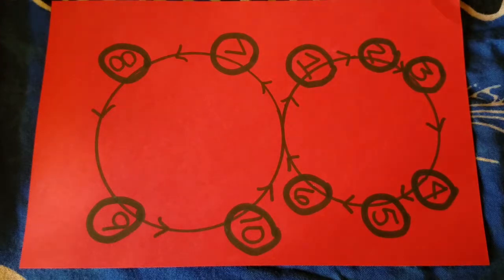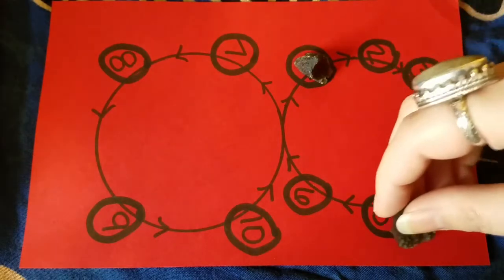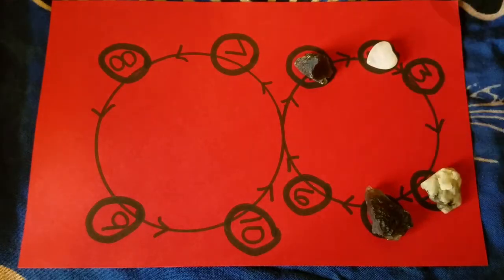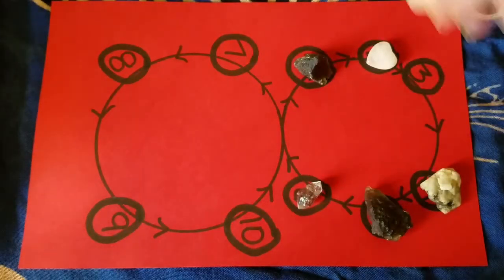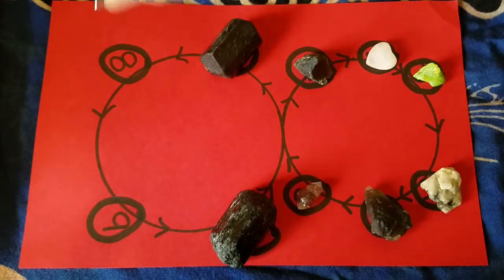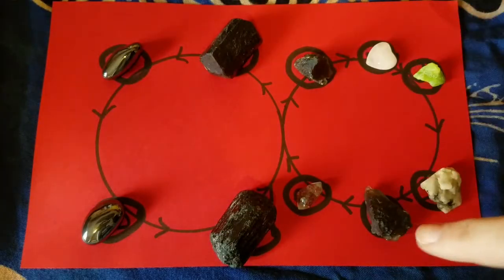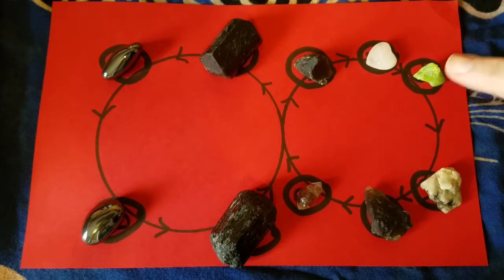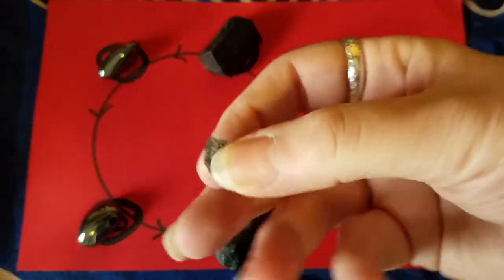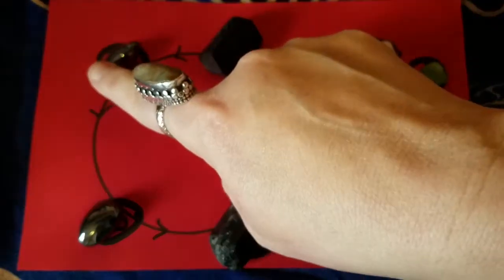So for this grid, we are supposed to use high vibrational stones in the top of the grid and grounding stones for the bottom of the grid. And I have just grabbed what I had handy. So I have moldavite, azeztulite, pyromorphite, phenacite, Tibetan black quartz, a double terminated one at that, and black tourmaline and hematite.